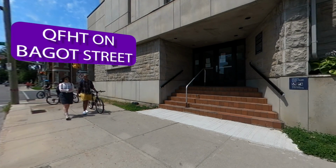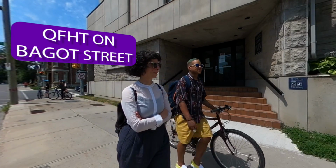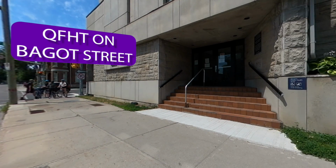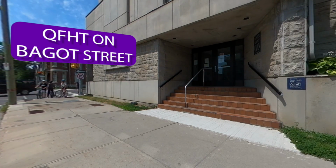This is the Family Medicine building on Bagot Street, just across the street from Haynes Hall. Residents will also work here as there are 2 floors of clinic teams. The Center for Studies in Primary Care, the research arm of the Department of Family Medicine, is also located here.